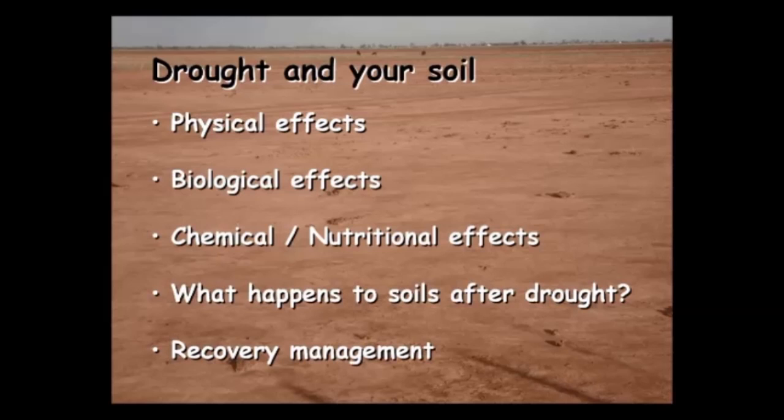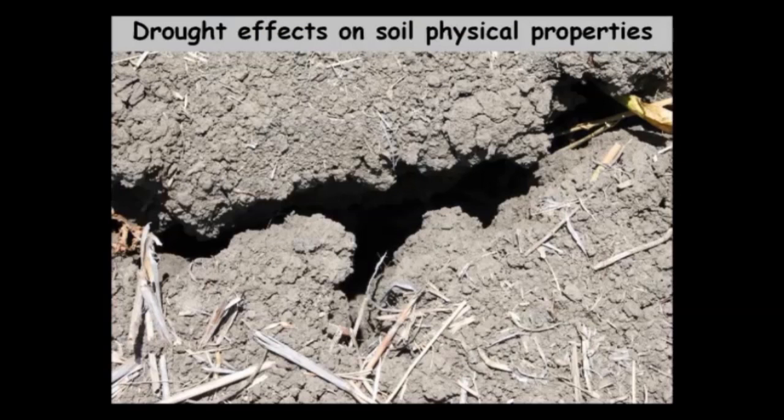This is the outline of what I'll be covering in the talk today. I'm looking at some of the physical effects, biological effects, chemical and nutritional effects of drought, and then what happens to soils after drought, and a little bit about recovery management. So I'll see how much of that I can squeeze in. So first of all, just talking a bit about the soil physical properties, or how they're affected by drought.